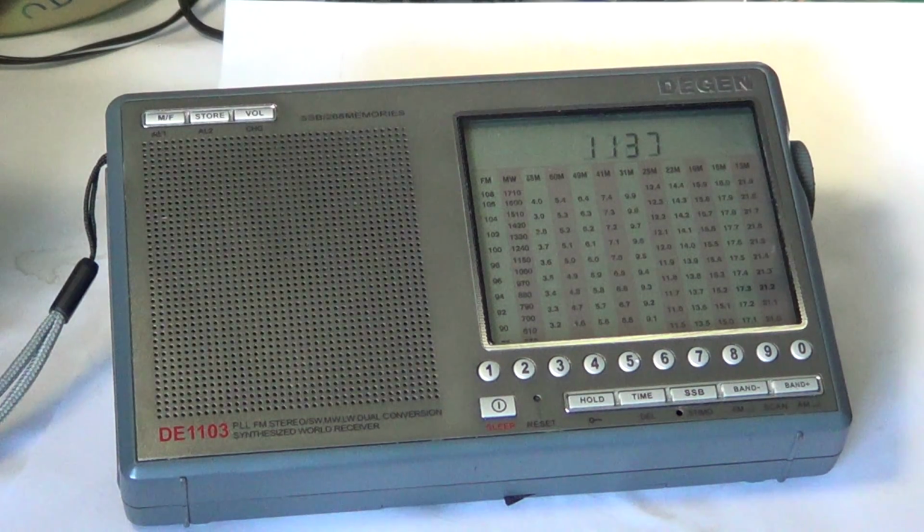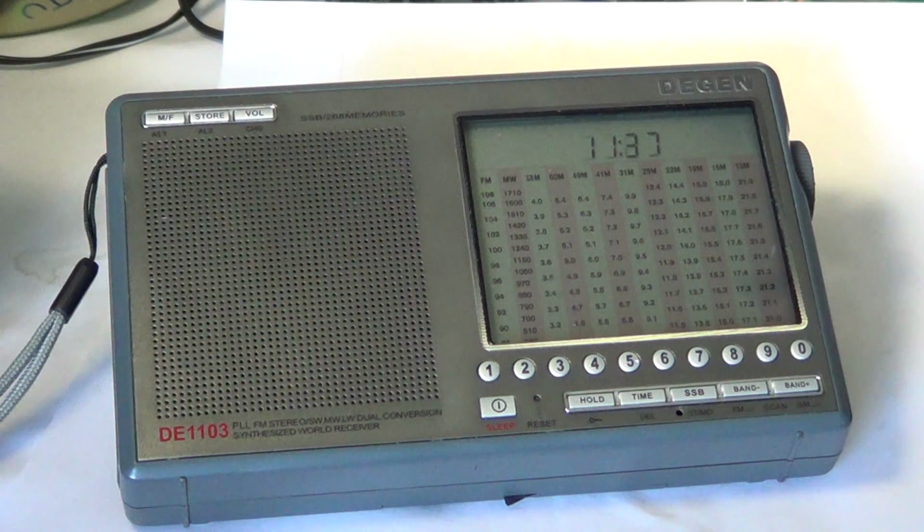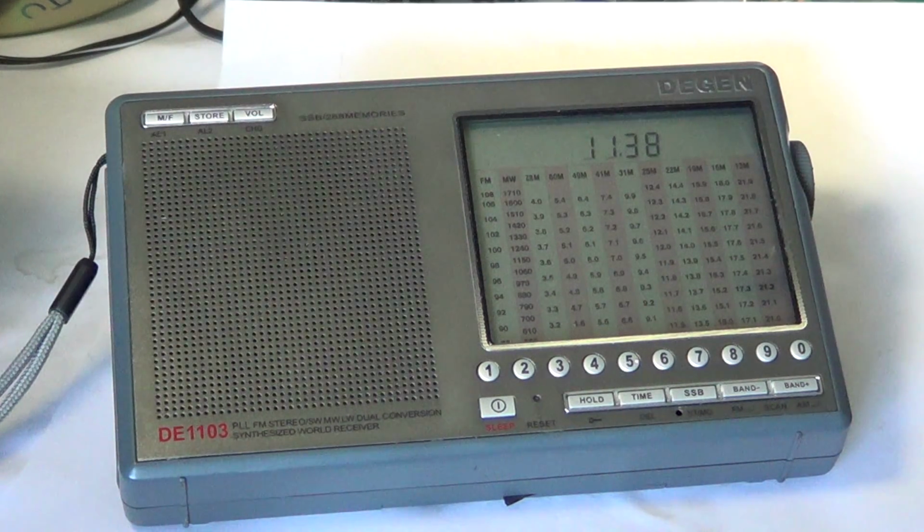I give this receiver a score of 8 out of 10. It's really, really good. It's one of my favorites, like I said, and the single sideband tuning is quite nice. You've got to get used to the fact that signals are in upper or lower sideband, so you've got to master the little BFO to actually tune it right. It's available on eBay for around $100, maybe a little less, and it's a great buy, and it's still one of the great shortwave receivers from Degen.